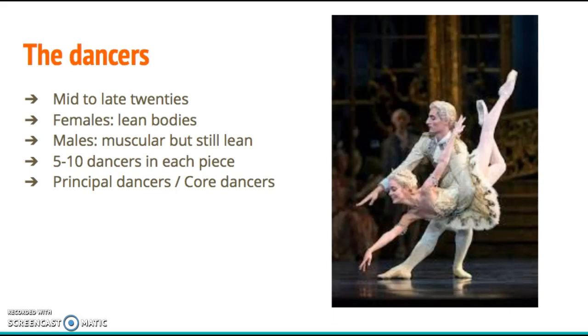Most of the core dancers have been in the company for about 2-3 years, while the principal dancers have usually been in the company for about 5+ years. All the dancers are trained formally in the same way in classical ballet training, and the principal dancers are the main dancers who are given the solos and duets in all the different performances.